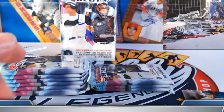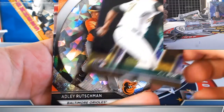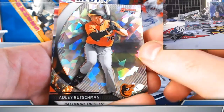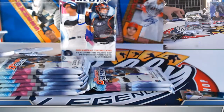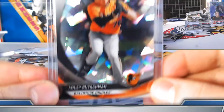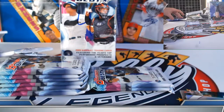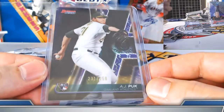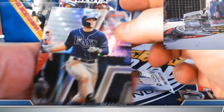Arenado refractor. AJ Puck, my goodness. Yeah, he's got a few rookie parallels today. I think that's his fourth, if I'm not mistaken. Adley Rutschman, nice prospect atomic. And Juan Soto, refractor. AJ number 231 out of 250. Hassel. Austin Meadows refractor.